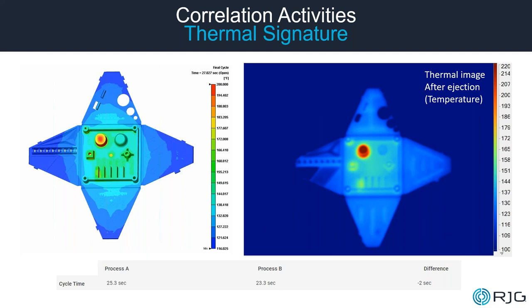It's important to perform correlation activities for anything cooling related. On the left, you can see the simulation prediction for hot spots after ejection, and on the right is a thermal imaging camera capture of the molded part from the validated setup. Keep in mind that the validated process was 2 seconds less than prediction. So the correlation in this case is that the simulated temperature of the hotspot would be around 200, while the thermal imaging camera shows a temperature of 220.